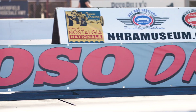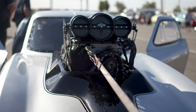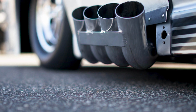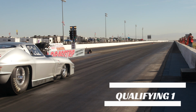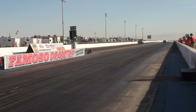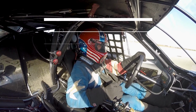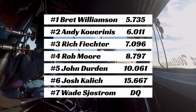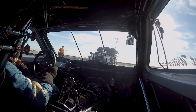It's race weekend at Famosa Raceway in Bakersfield, California. So far this year, the Silver Bullet team has gone undefeated in competition, winning the last 2 races. This is the final race of the season, and if they win, they will finish with a perfect record. The team runs a 5.73 in the first round of qualifying, putting them in the #1 position. In the current standings, the 7-car field isn't very competitive, with only one other team managing to make a full pass. The pro mods have kind of separated themselves from the rest of the cars.